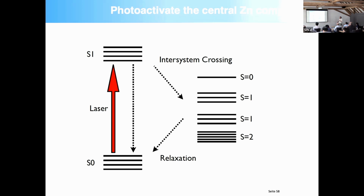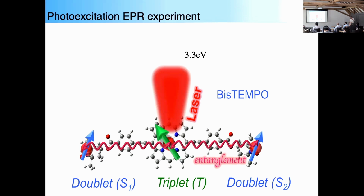And so the idea then is that somehow this system relaxes after a time to one of these states here, and then this relaxation is much longer lived. One can schematically show the experiment in this slide. Here's my bis-TEMPO molecule. I excite it with 3.3 eV light to generate my triplet, and then these doublets become coupled. I can then come later and de-excite this, and essentially freeze the relative state of the two doublets.